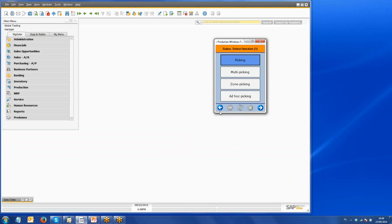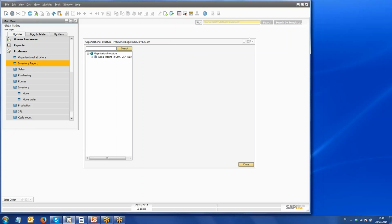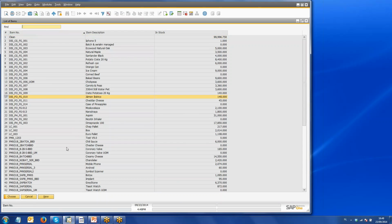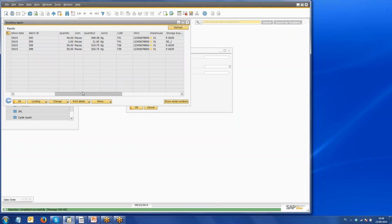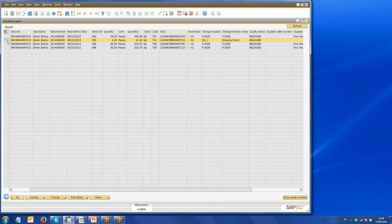Now, if we then conclude the delivery process, so we have picked the items. The product is now located at the shipping dock. So if we look here, you will notice that indeed we have here a quantity of jamón ibérico, which is located at the shipping dock. So this is the quantity that we are now going to ship.